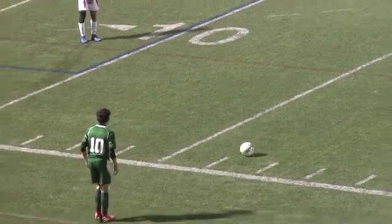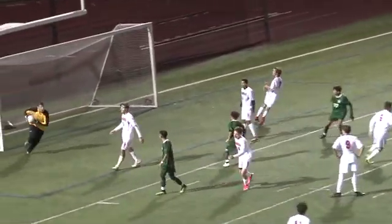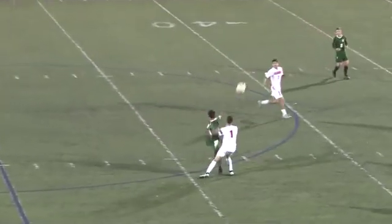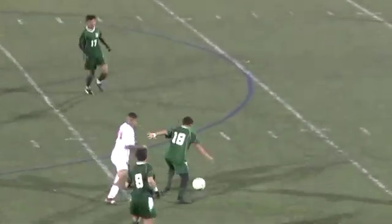And Ixlaj Tello is going to take the free kick. Gets it to the net. Goodwin makes the save. And he boots it high and deep past midfield. Glasgow knocks it away. Saugus picked it off and knocked it out.